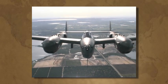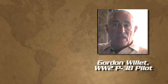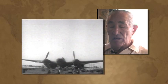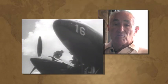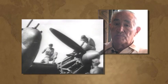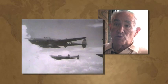Sent down to a place called Mariba on the New South Wales, outside of Cairns, Australia. It's up in the wheat fields. There, we saw a P-38 for the first time, and so we all checked out on P-38 and learned how to feather the engines and the whole thing. The rest of them all flew P-38s up to Port Moresby, and we landed there, and we flew off a place called 3 Mile, right on the coast outside of Port Moresby.